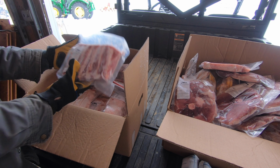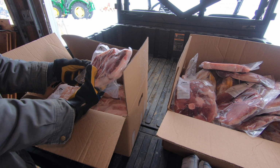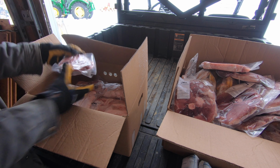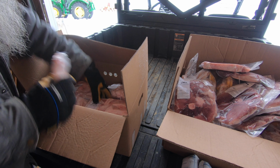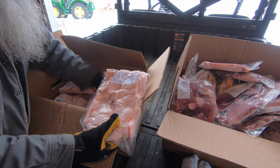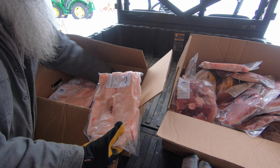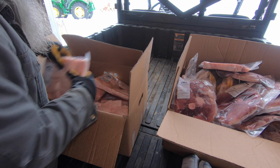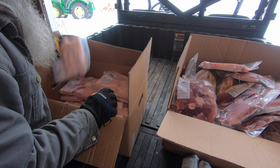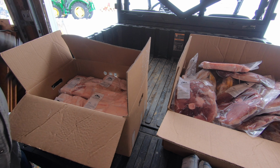Your spare ribs. Yeah. Pork loin rib chops. Yeah, so this looks like the rest of it is all back fat. Okay. So that's gonna go in the other freezer. A lot of fat.